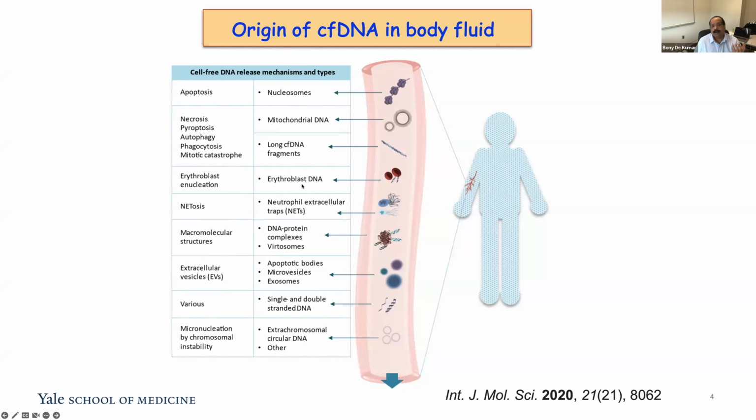Now, there is some DNA which is associated with proteins also. That comes from mechanisms like erythroblast enucleation or NETosis. NETosis is a mechanism shown by some immune cells. They rupture and form a net of DNA when they are doing their function. This process also releases a lot of DNA into the blood. And many DNA-protein complexes are also released, including exosomes. So there are multiple mechanisms.